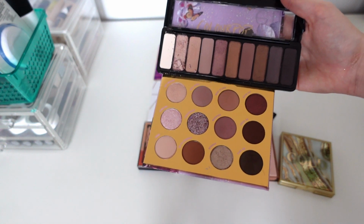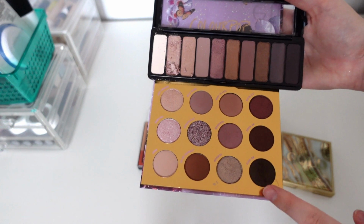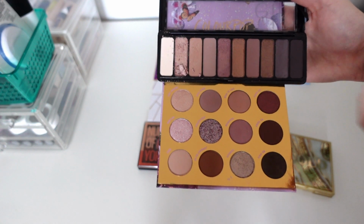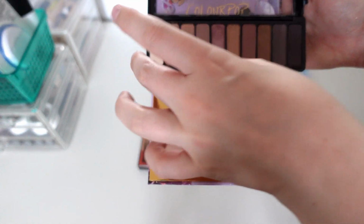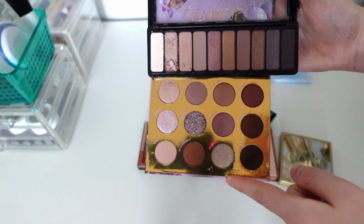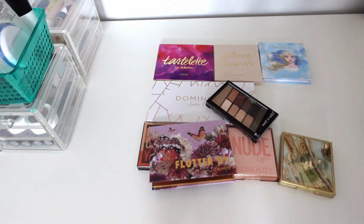I never should have bought one while also owning the other one, whichever one I bought first. I can't remember. I like the shades in here better. To me, they're more wearable and shades that I like. There's almost half of the palette that I don't wear. I don't wear this one, this one, this one, this one, or this one. I do use that one. So I'm only really using five shades of the palette, which is literally half, whereas I will use every single one of these shades in here. So it doesn't make sense to have both, and this one is going.